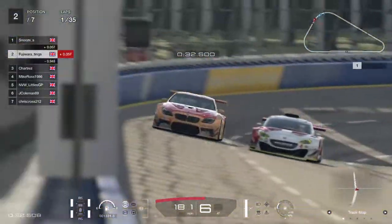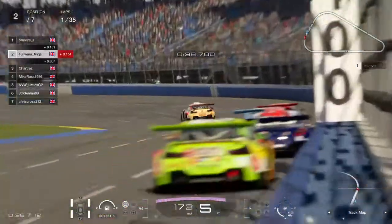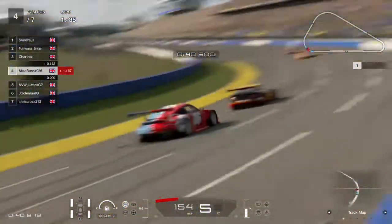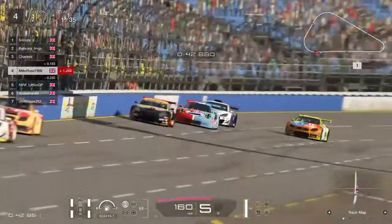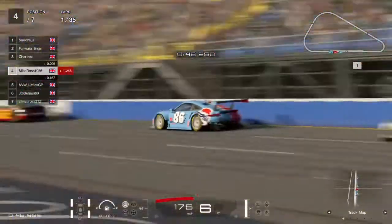So Harry's going around the outside though, a little nudge. He's not going to make a move just yet though, I don't think. They come around the last corner to complete the first lap to see what's going on behind. So we've got Dan's in third. He's got Mike and Chris Pinkelly. So we're in order. Nothing's changed.